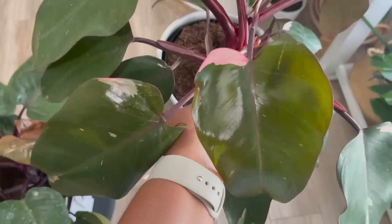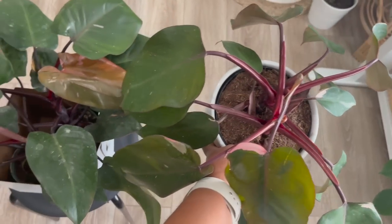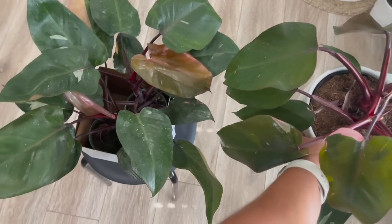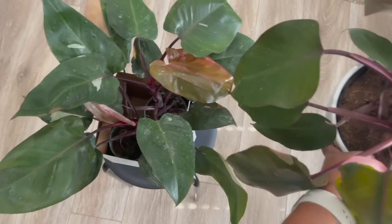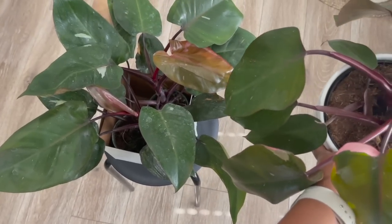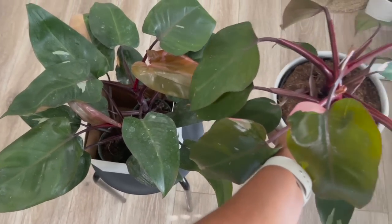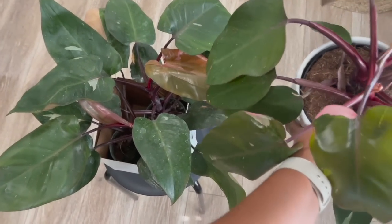So this one in my hand here on the right is the Pink Princess Philodendron from Costa Farms, which essentially is the same plant as the one that they're calling the Burgundy. It's just that I guess that's a name that they're using for ones that are less variegated. But as you can see, there's not too much of a difference between the 2 of these plants. It looks like the Burgundy ones actually have a little bit more variegation than the one that I got from Costa Farms. So, I still think they're both pretty, but just wanted to point out the similarities in these plants.